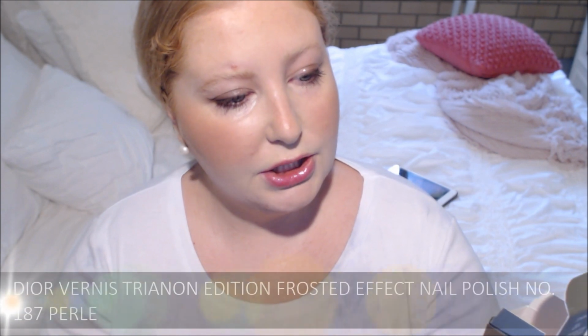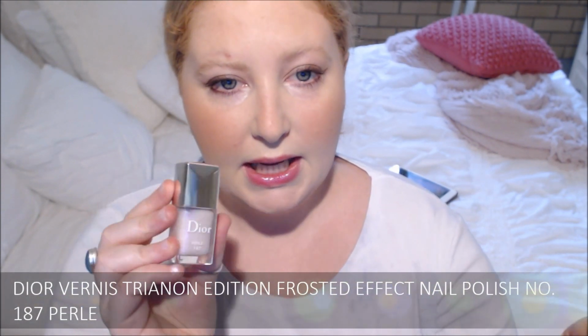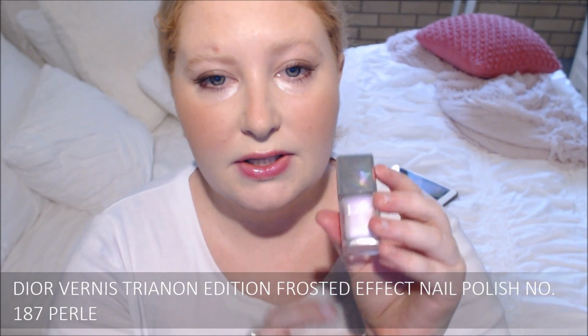I had to share this nail polish with you. It's the new DIOR Frosted Effect nail polish in 187 Pearl, and it's what I'm wearing on my nails today. I got this yesterday and it is absolutely gorgeous. It kind of glows. It's probably hard to see on camera. It glows like a really kind of fluorescent, very light lavender pink, and it's got a beautiful bit of sparkle to it. So my nails are still very short, and I can't wait till they grow out a bit more.